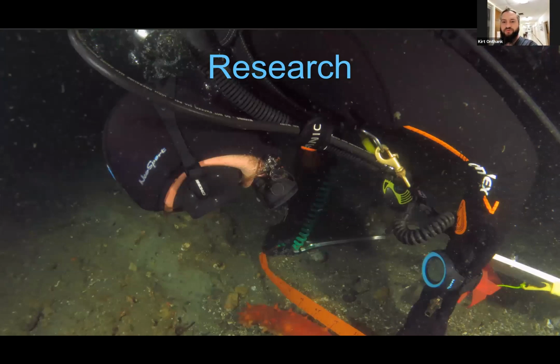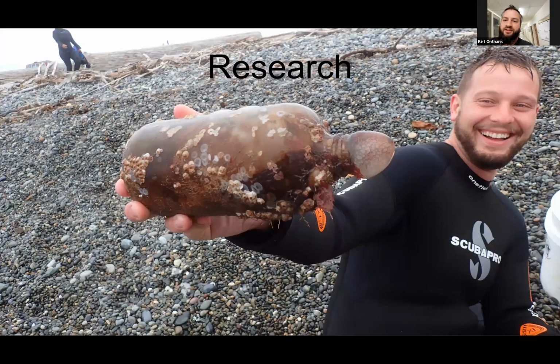This is one of our students that's actually measuring a sea cucumber. Looks like I cut off the sea cucumber there because, you know, sea cucumbers. Go ahead and go to the next one. And here we go. This is an octopus actually coming out of a bottle that we collected for our research. This is near our marine lab up at Anacortes. But go ahead and flip to the next one here.